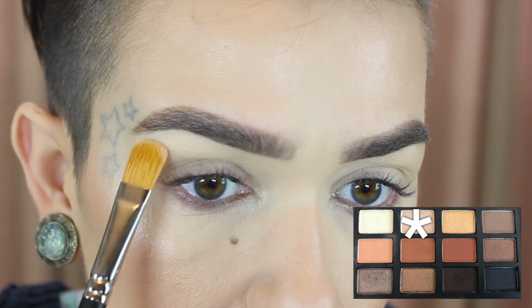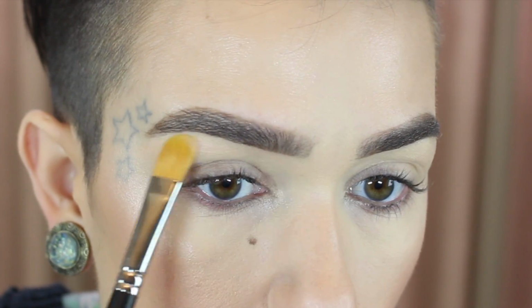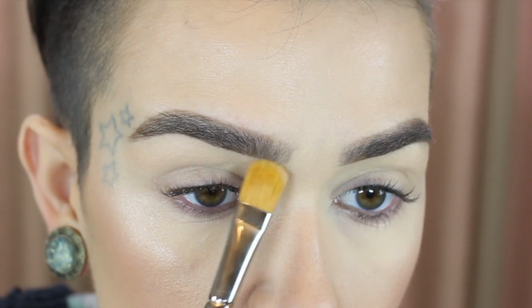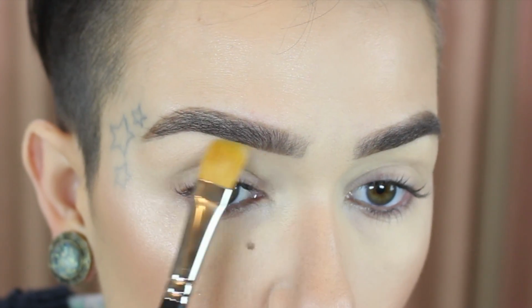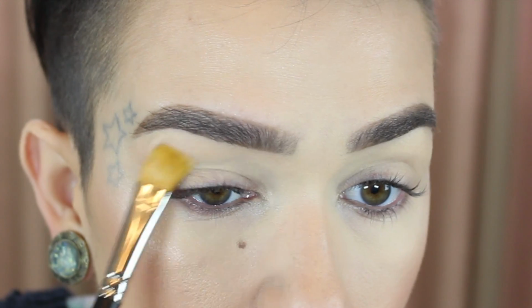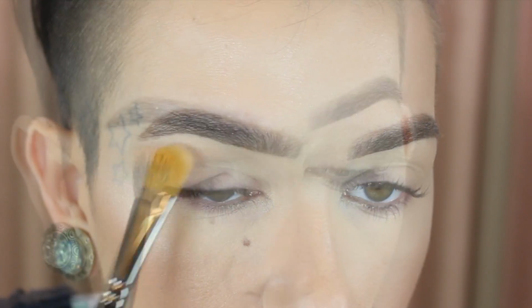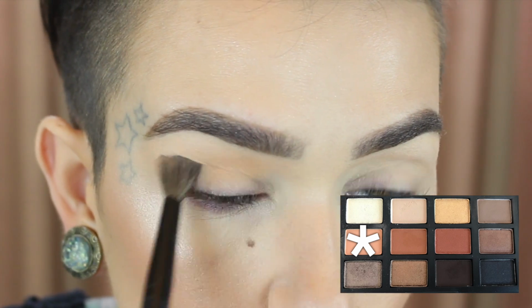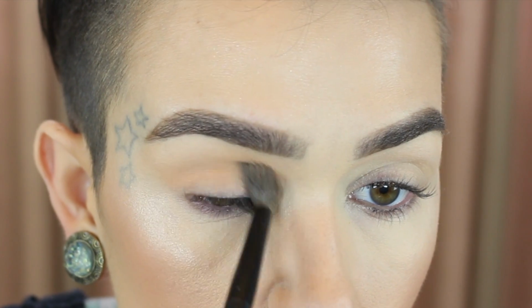MAC 252 and Windsor. I'm guessing these names because I don't know which order they are in the back. I'm just going to pop this right at my brow. It's not light enough to really be a highlight, but I want to set this upper area so that everything is easily blended.